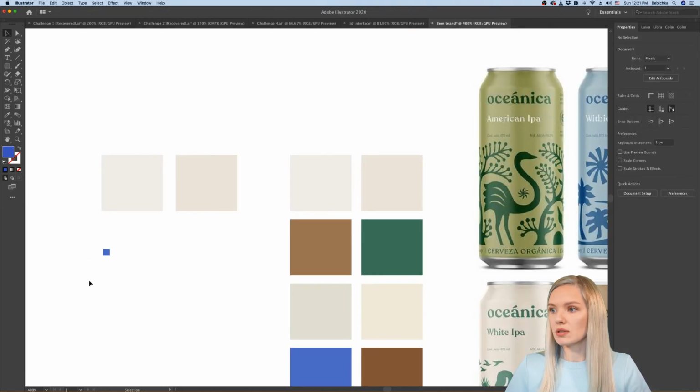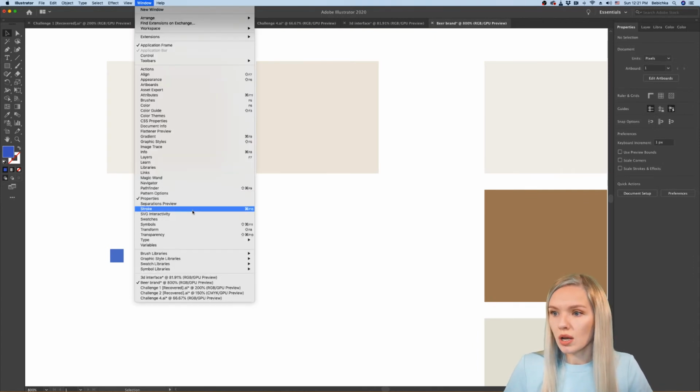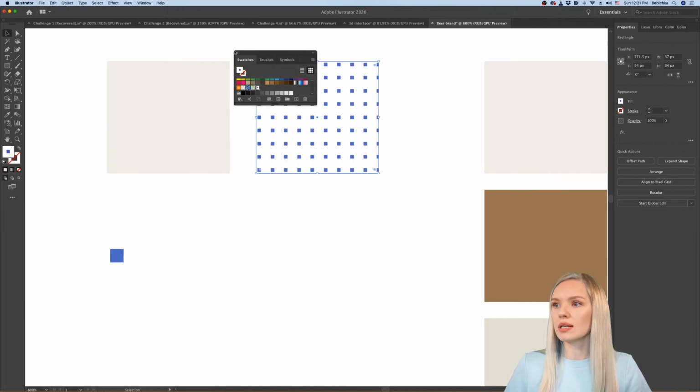So I have to turn on the swatches here. I go into Window, Swatches, and here I will find my new pattern. Yes. So now if I click on any shape and I click on that pattern, it's getting filled with that pattern.